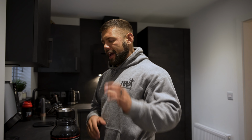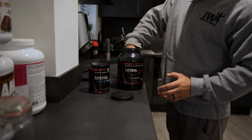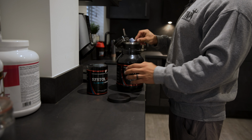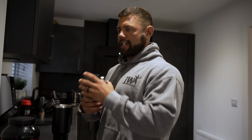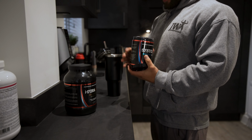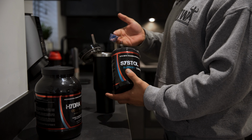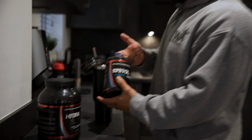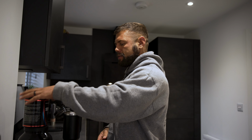So this is a post-workout hydration sort of formula. What I normally go with is a scoop of Hydromax in the cola flavour and a scoop of Systemax, which is more down to health as opposed to performance. This is just to give me some more hydration. It's got taurine in it, coconut water extract, stuff like that. Systemax more for blood pressure.